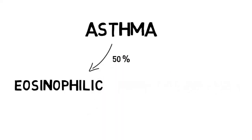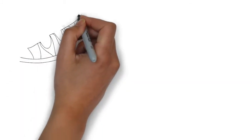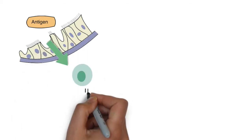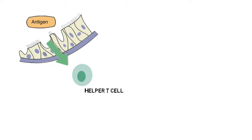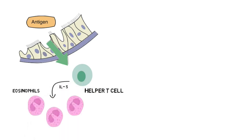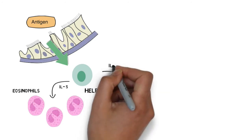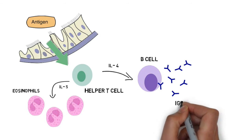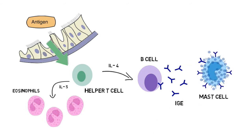The therapies that we will be talking about today focus on the eosinophilic endotype, which accounts for about 50% of asthmatic patients. In eosinophilic asthma, type 2 inflammation is initiated by exposure to an antigen, such as pet dander. This then stimulates a helper T cell to produce various interleukins, including IL-4, 5, and 13. One of these signals, IL-5, stimulates the production of eosinophils. Helper T cells also release IL-4, which stimulates B cells to produce immunoglobulin E, or IgE, which binds to mast cells, ultimately causing the release of a host of chemokines like histamine.